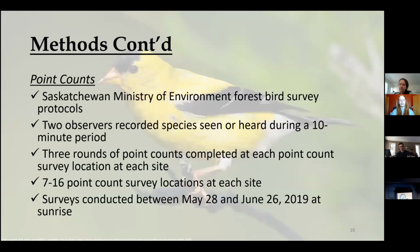So, point count methods. The Saskatchewan Ministry of Environment Forest Bird Survey protocols were followed to complete the point counts. Two observers would arrive on site, wait a minute for the birds to settle and get used to their presence, and then record all species seen or heard during a 10-minute observation period. Three rounds of point counts were conducted at each site. That meant a total of 30 minutes of observation per point count location per site.